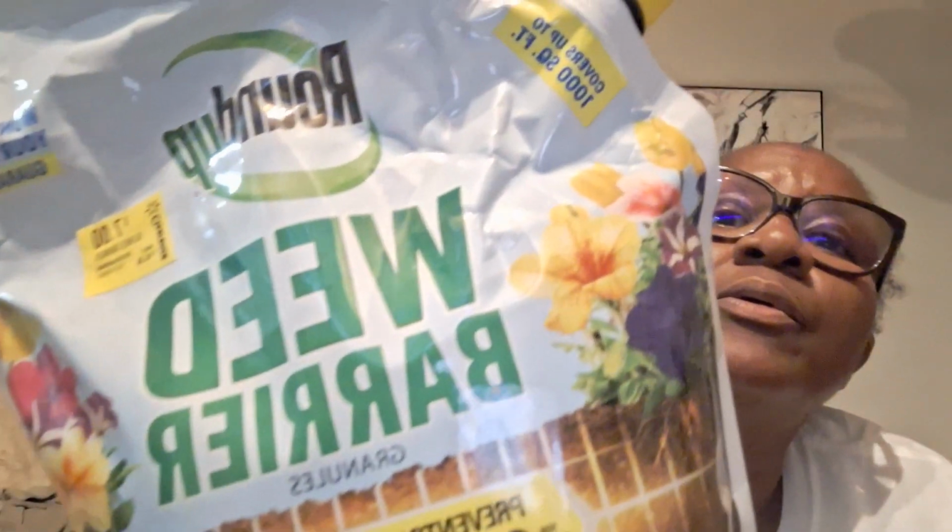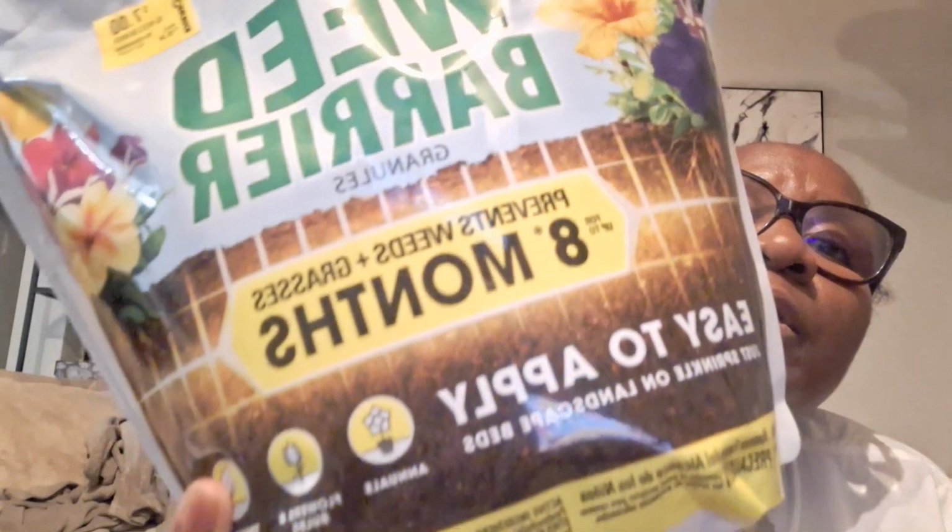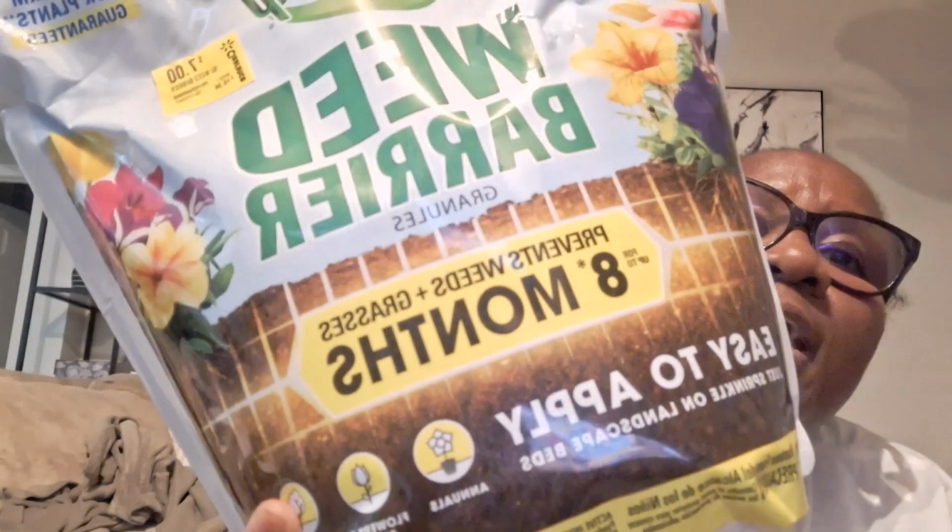Then, got some big items. Weed barrier. Weed barrier prevents weeds and grass up to 8 months for those beds. And this was regular $16, marked down to $7. So I only bought one of these because seven still kind of speaks to me. But again, it's still half price.